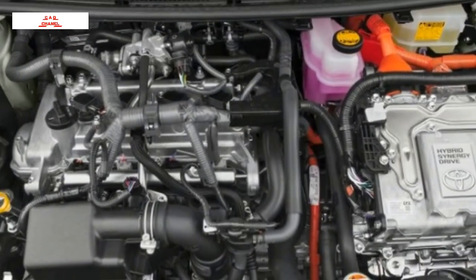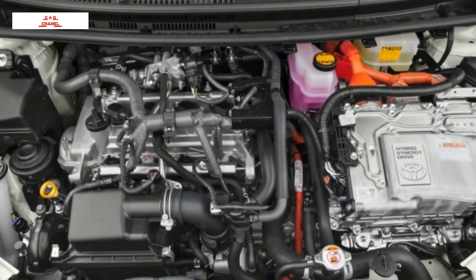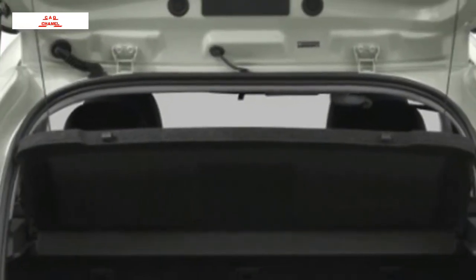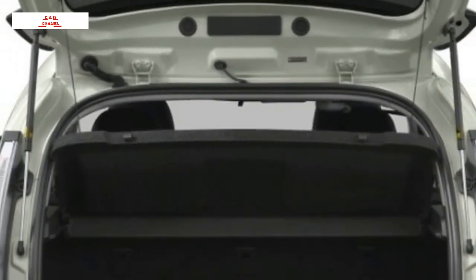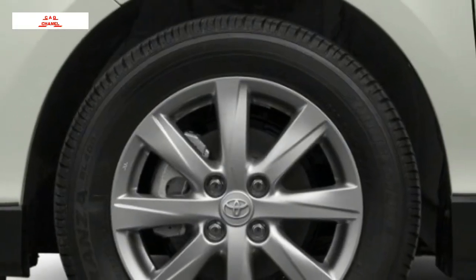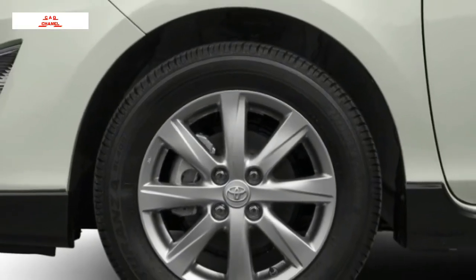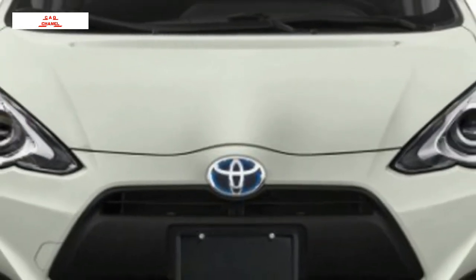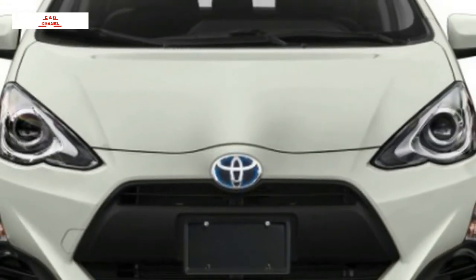Prius C2, $20,950, adds a rear spoiler, LED taillights, power mirrors with turn signal indicators, daytime running lights, 2-tone fabric front seats, 6-way driver's seat, 60/40 split fold-down back seat, 6-speaker audio, cruise control, and a cargo cover.